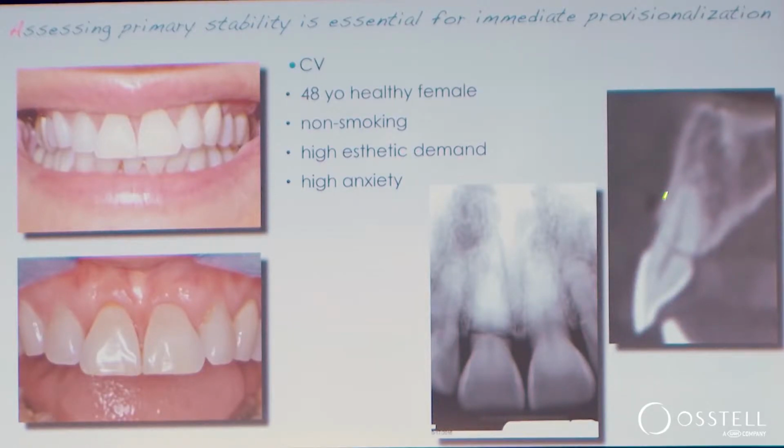She is uncomfortable with this, very self-conscious, very concerned that she's going to lose this tooth because it is mobile. And you can see in the cone beam, we have some alveolar volume. There is a little bit of buccal plate. On the other hand, there's also about 1 millimeter or so of crestal bone loss on the direct facial.